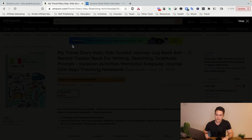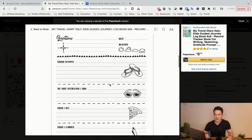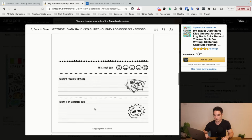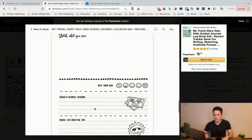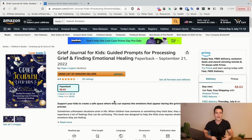And these books are super easy to make. So once again, let's look inside here. And essentially, it's just a line journal with some graphic elements to it so that it's more suited for kids. But it kind of just repeats these 2 pages over and over throughout the book. You can also create guided journals, which once again is pretty similar to logbooks because it also usually is created under the 6x9 trim size, and the process of making it is very similar as well.